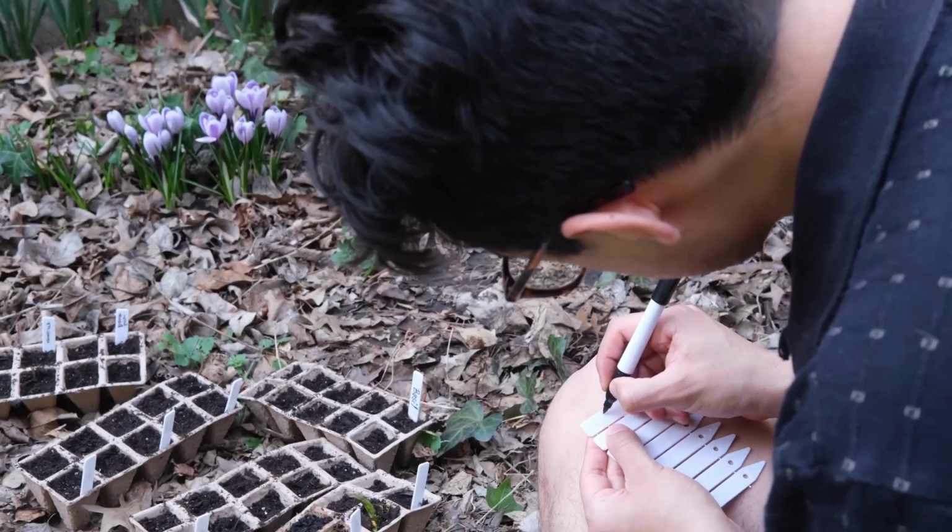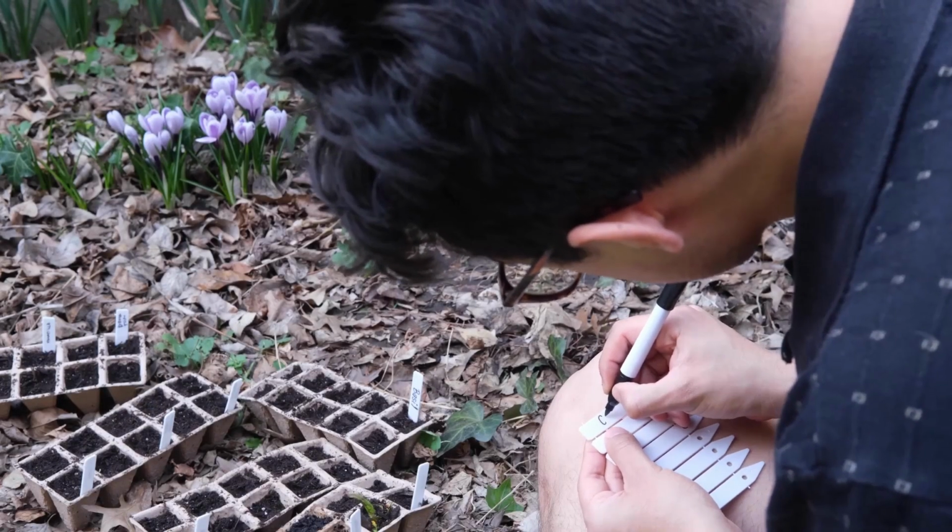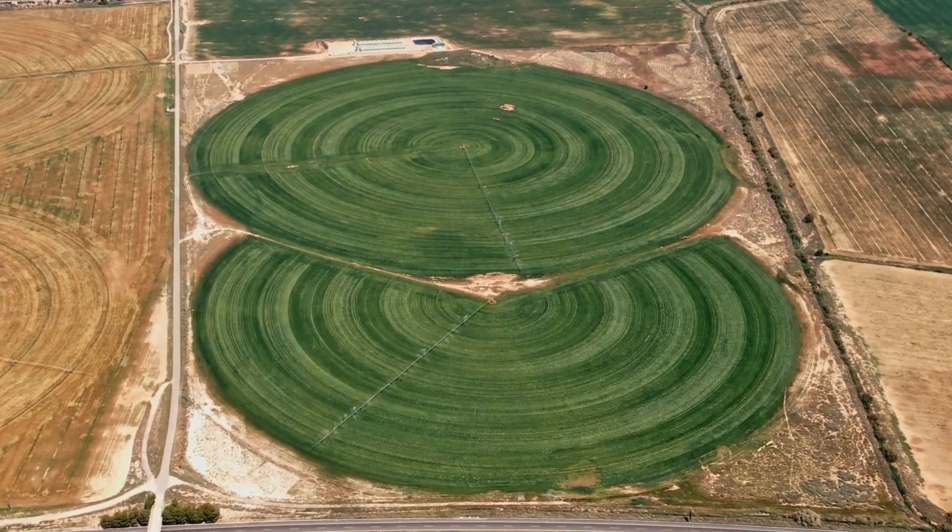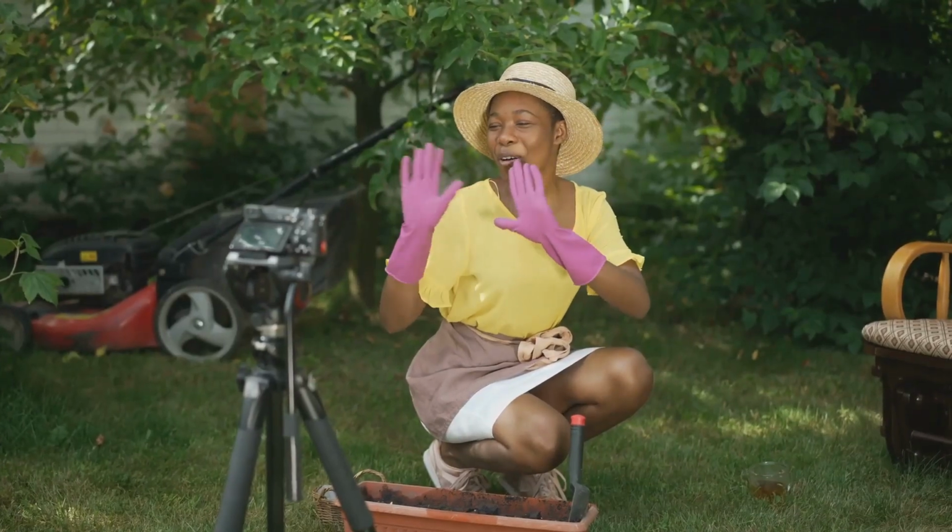And don't be afraid to experiment and find what works best in your own garden. Every little bit helps. And by making small changes to our gardening practices, we can all make a big difference.